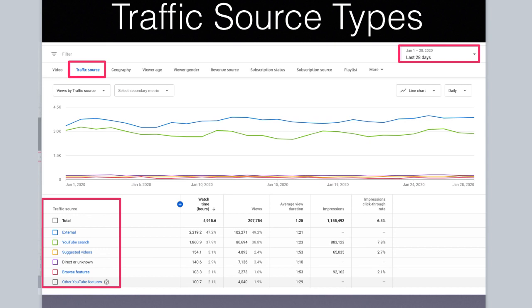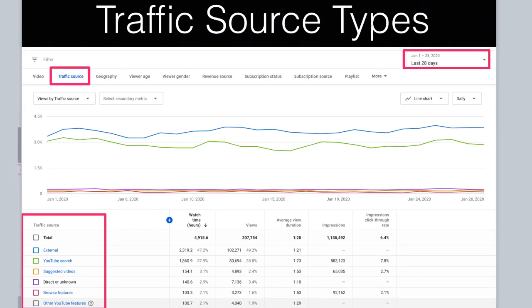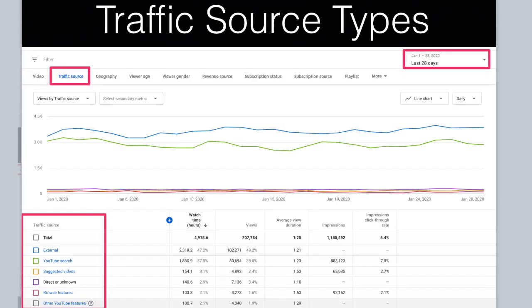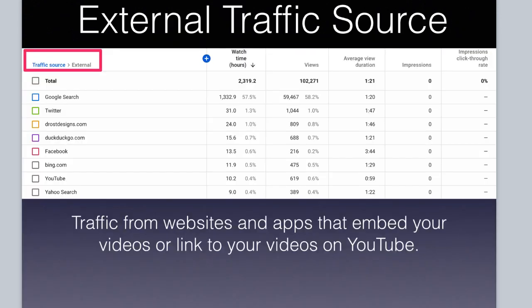And then after that, other YouTube features. So what are external traffic sources? If my top traffic source is external, what does that consist of? When I drill down, and you can do this too, it'll show you what it is. In my case, almost 60% of my external traffic comes from Google search.